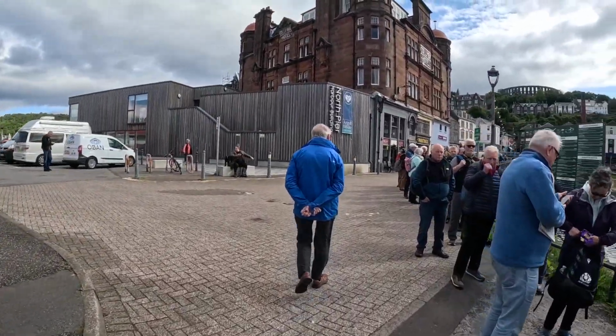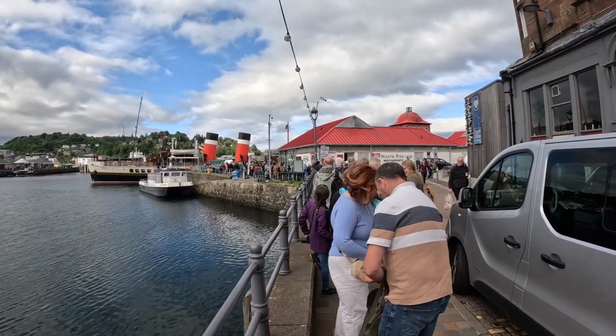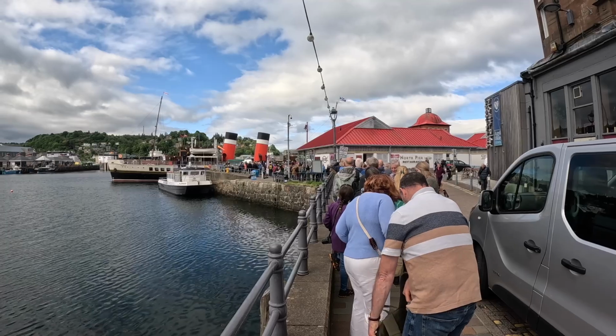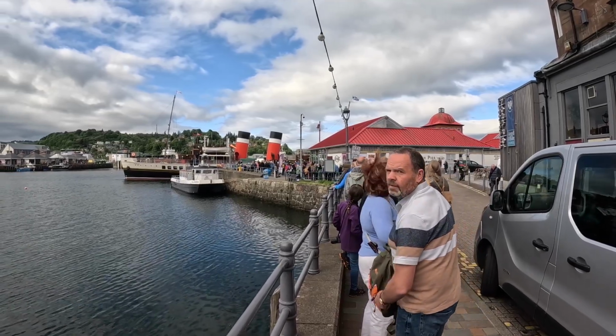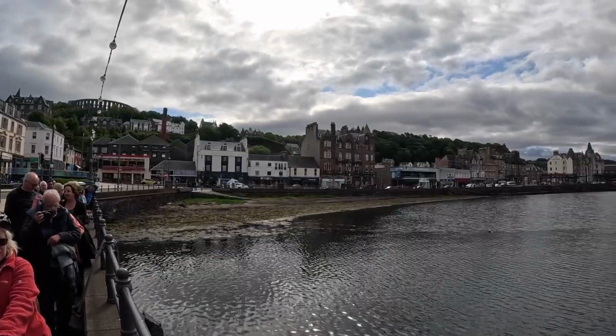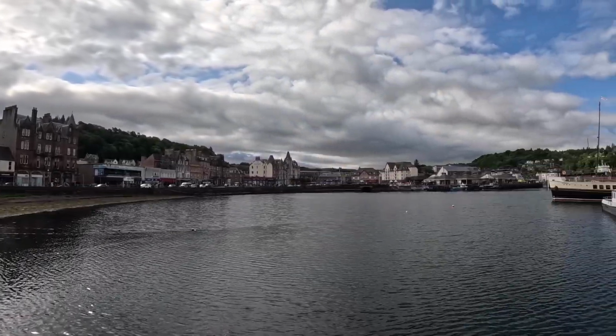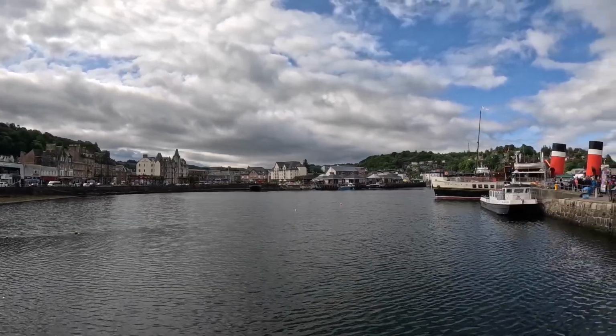It's going to be quite popular, this. There's quite a large queue of people waiting to get on. Wasn't expecting a big queue. I've no idea how many people she actually holds. We will find out and maybe let you know, or I'll maybe forget that and edit this bit out. It is quite a pretty place to set off from, and we get off at Mull for a wee look around, so we'll show you a little bit of Tobermory, a wee preview.